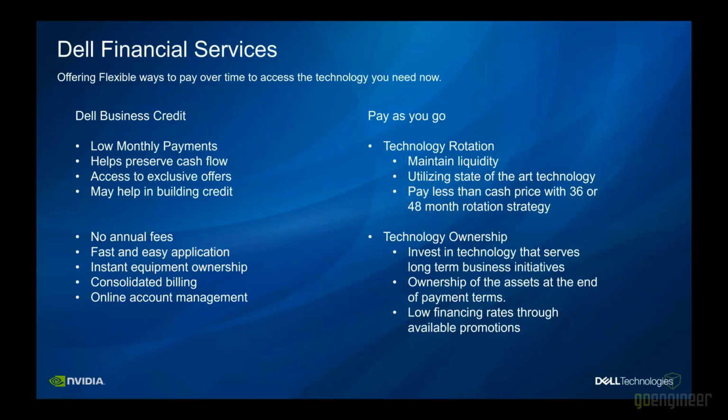On the other hand, if you are provisioning for something a lot more long-term than that, then we also have technology ownership type of leases, where it's quite often very low interest rates. I know for qualifying customers, currently we have a 2.99 annual APR.